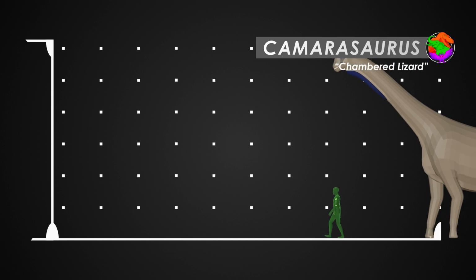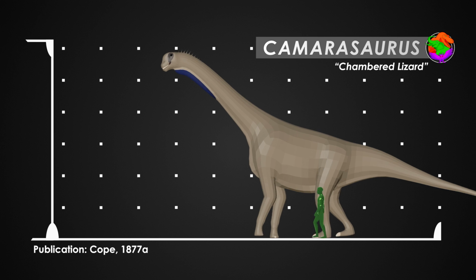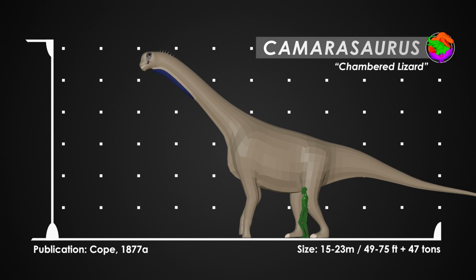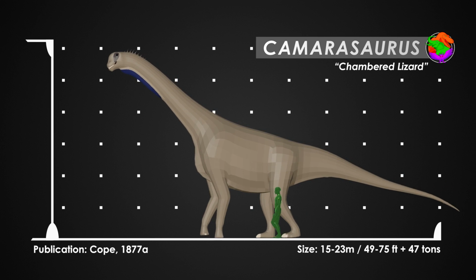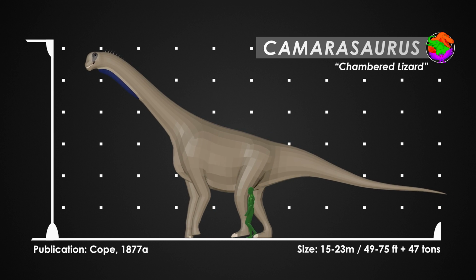Camarasaurus, chambered lizard. Publication: Cope, 1877. Size: 15 to 23 meters, 49 to 75 feet long, 47 tons. Camarasaurus was a genus of quadrupedal herbivorous dinosaurs and is the most common North American sauropod fossil.